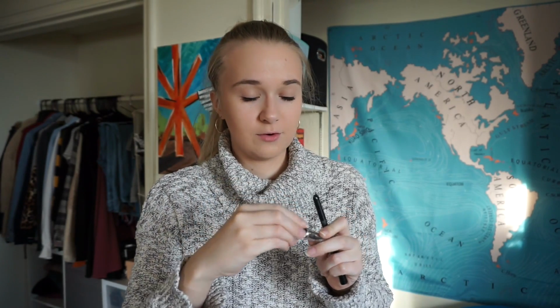And then I also started using the Benefit Gimme Brow lately. For the longest time I was using a pencil and spoolie situation, but this is more of a brow gel. This makes doing my brows so easy, and it is nearly impossible to mess up.